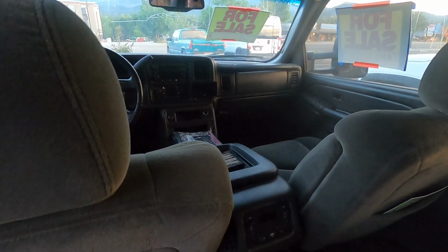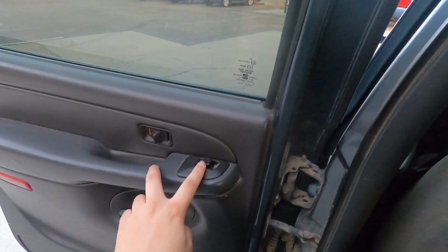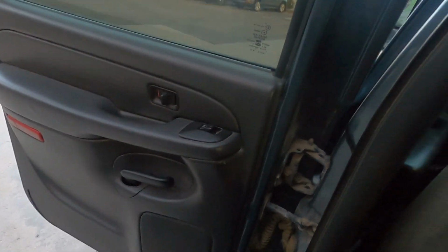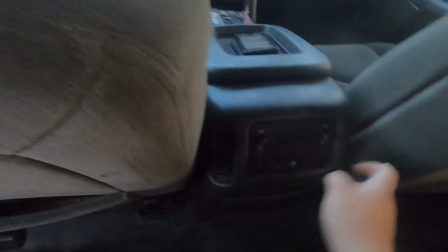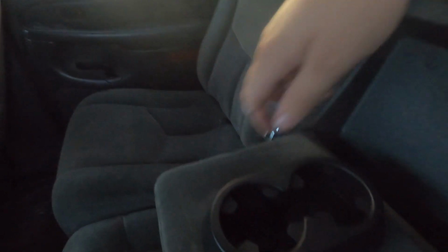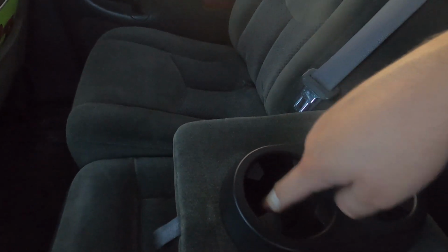Alright, so we're in the back seat of the Duramax right now, and we do have power windows, of course, and we do have speakers back here. But I wanted to mention that if we look down here, we have an AC vent there and an AC vent there. We have cup holders down here, and we also have a fold down center armrest that has cup holders. I don't know how much to trust these though, because they're a little too wide.